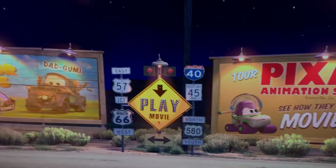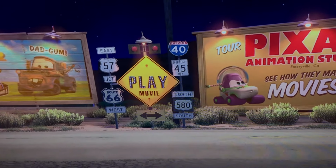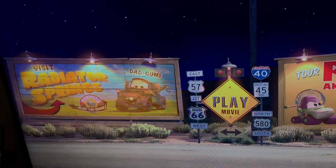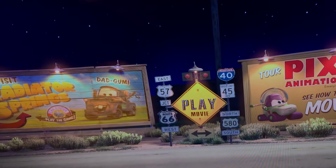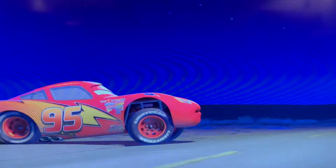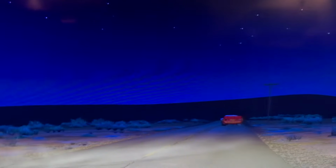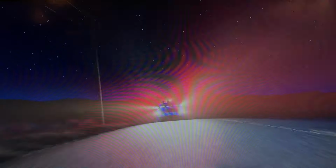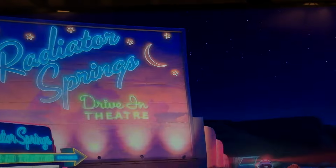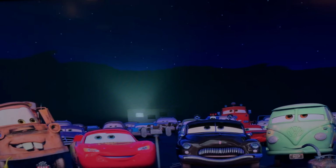That is so cool. Okay, so if we go left, visit Radiator Springs. I assume this is going to take me to, like, Mater and the Ghost Light. I love that reused footage. Oh, there he goes. That's in the movie, yeah. That isn't. Whoa!